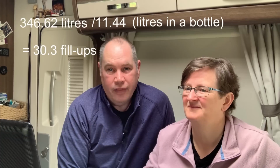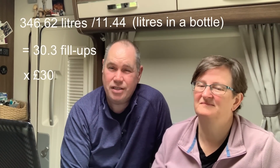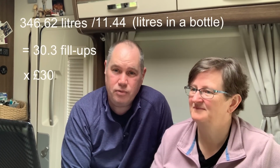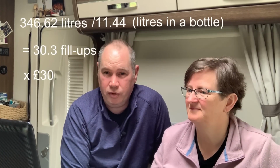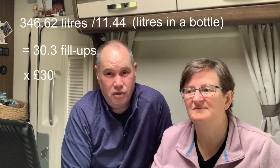After that, we've worked out per litre what it would cost, and the way we've done that is X number of litres divided by 11.5, which is how many litres you get in a bottle, and then multiplied that by £30, because that's about the cost of an exchange cylinder. So when your cylinder's empty, you take it to, I don't know, B&Q or a petrol station, you leave an empty one, take a full one away, and they charge you anything from, I've seen it as low as 28 quid, I've seen it as high as 36 quid.